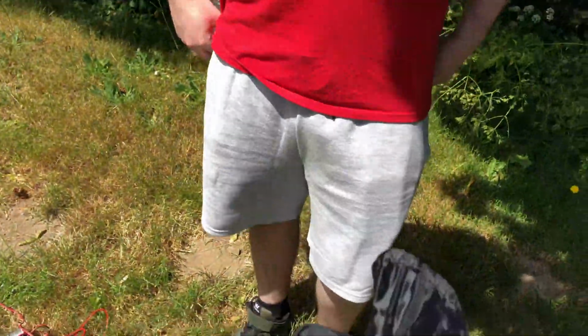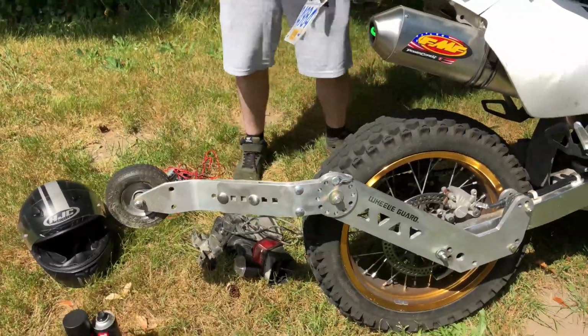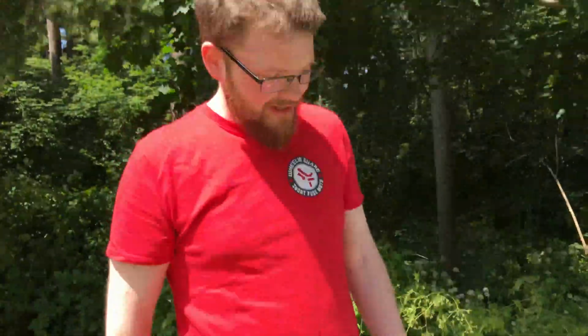So, okay, now Spencer, I see something special I want to ask you about. I see you're wearing a shirt. And I see you got this. Oh, that's me tipping, not the bike. Whoa! And I see you got this thing on the back here. Why don't you tell me what this big chunk of metal hanging off the back of your bike is? This is the short fuse wheelie guard.